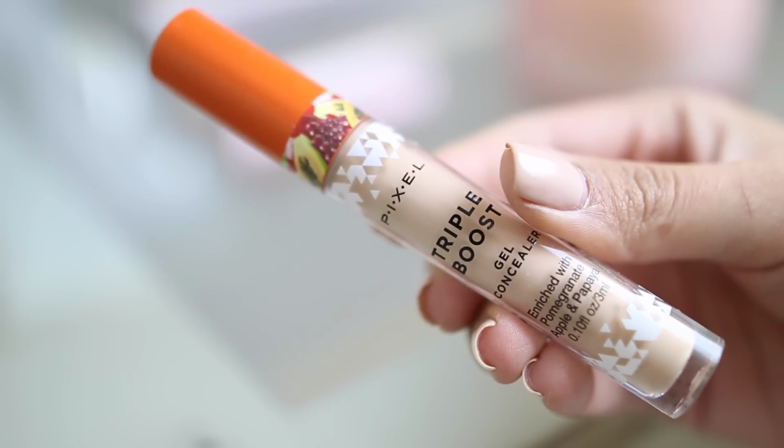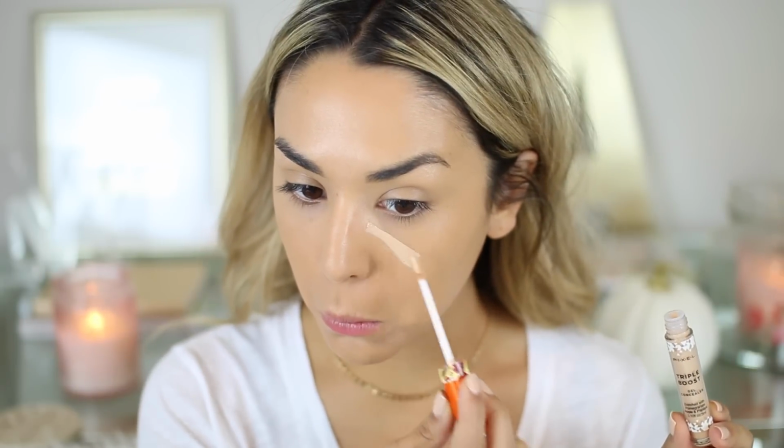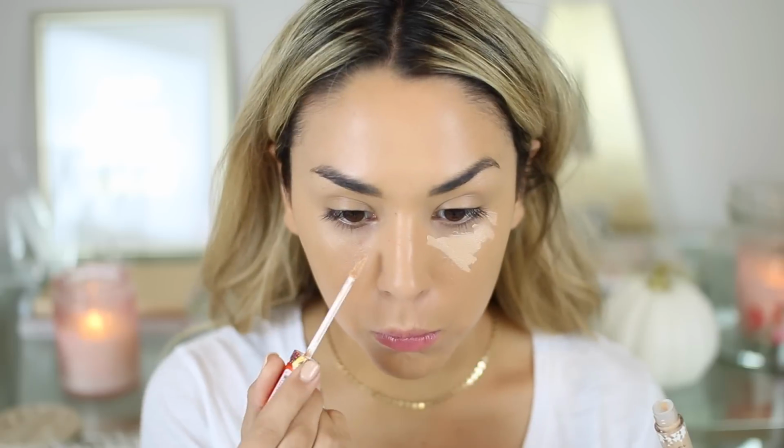And then for concealer, I wanted to test out this new one from Pixi. It's called the Triple Boost Gel Concealer. I thought this looked really nice because it's supposed to be very hydrating, rejuvenating, blemish concealing. It has pomegranate, apple, and papaya. So let's go ahead and test this out. I have it in shade number 4.